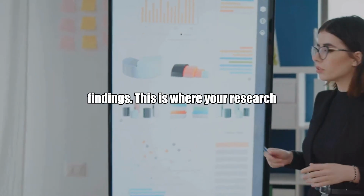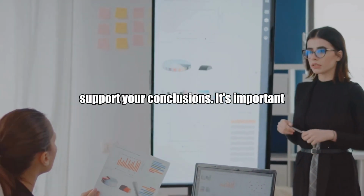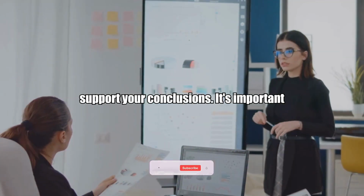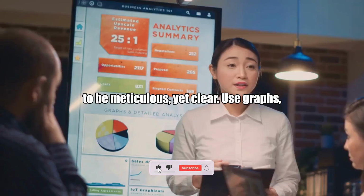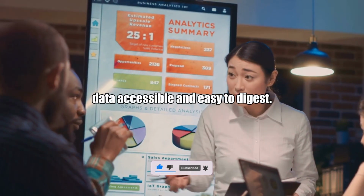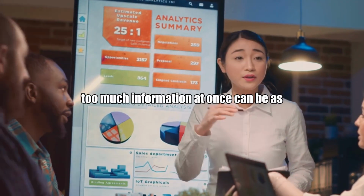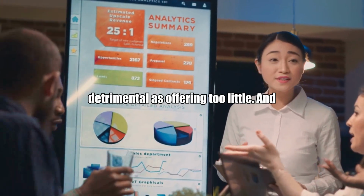Now let's talk about the findings. This is where your research shines. You'll present the data, analysis, and perhaps case studies that support your conclusions. It's important to be meticulous yet clear. Use graphs, charts, and bullet points to make your data accessible and easy to digest. Remember, overwhelming your audience with too much information at once can be as detrimental as offering too little.